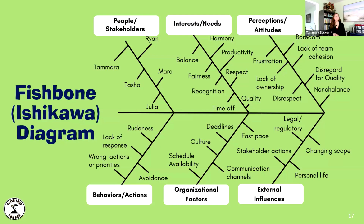So we've got 5 people involved in the conflict, and we've got their interests and their needs, which the majority of people would have similar needs and interests, but sometimes you have somebody that has something unique. In this case, people want to get along. They want fairness and respect, and they want to have a quality product. They also want to get recognized for their work, and they want to be able to take some time off after they've earned it.